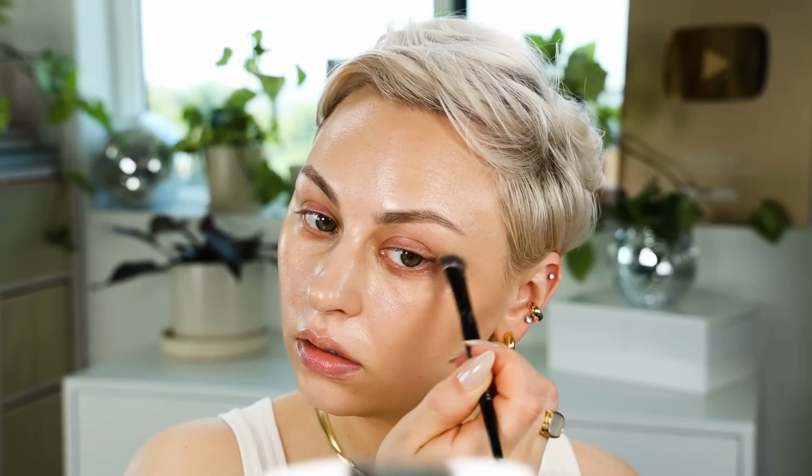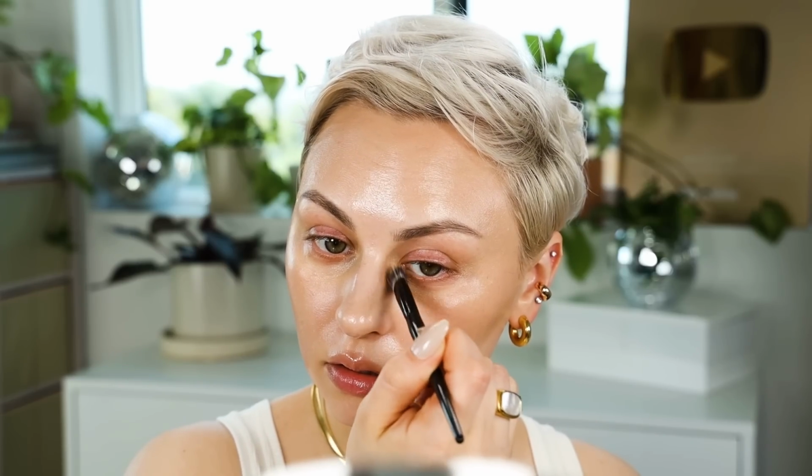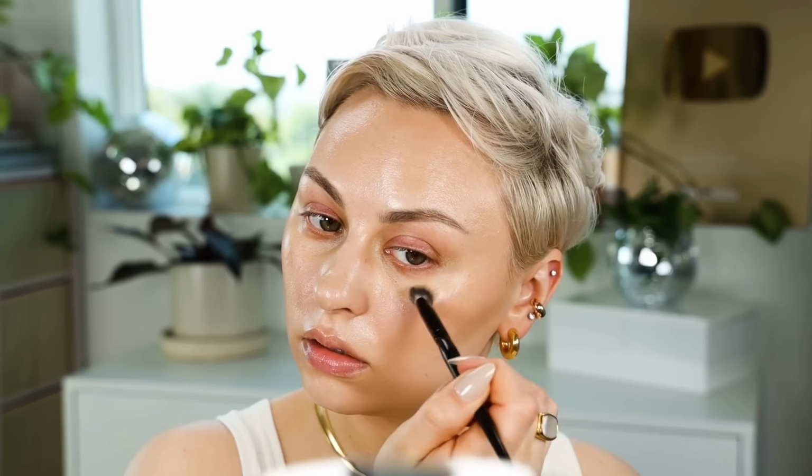Ooh, it's a little too yellow. No, it's okay, it's fine. These are definitely very, very pigmented, but a nice soft matte, which I appreciate. A little bit is going a very long way. I wasn't expecting that much.